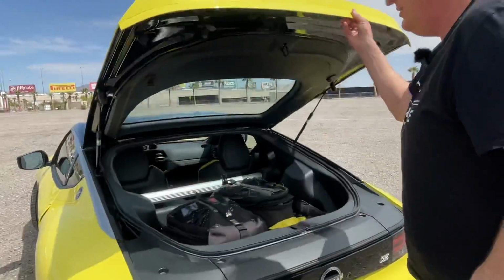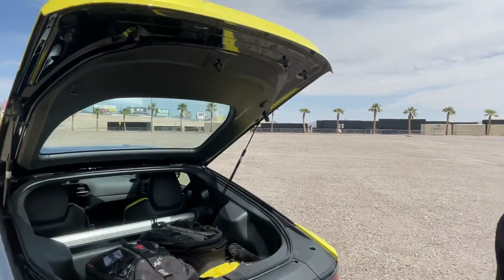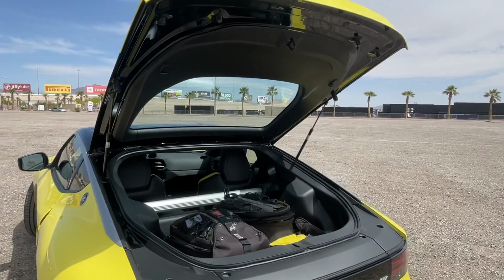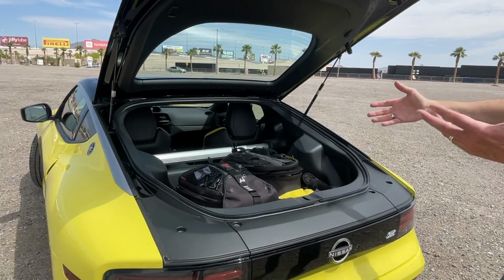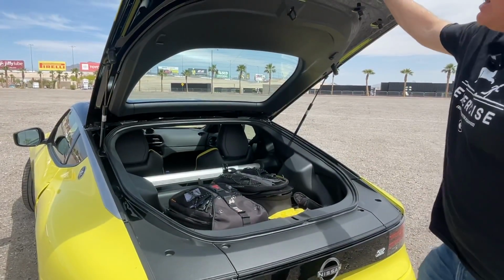Now let's talk about the room. It's not huge, but if you have a gym bag, or you and your significant other are traveling across country, then there's plenty of room in the back here for your gear, as you can tell.